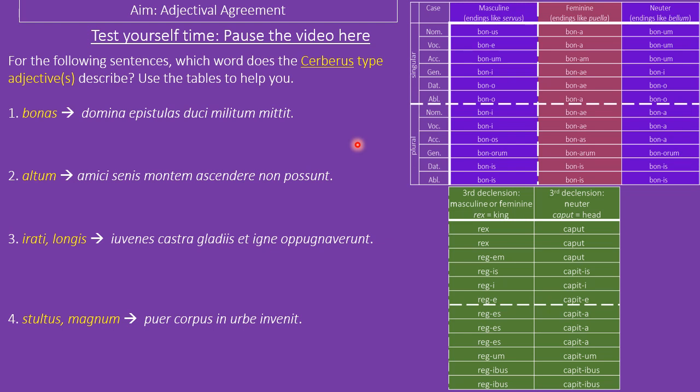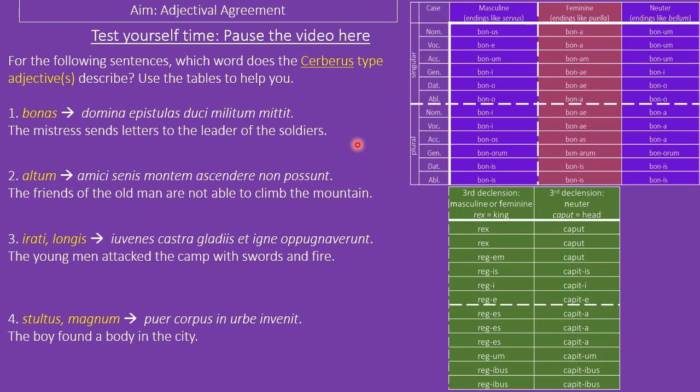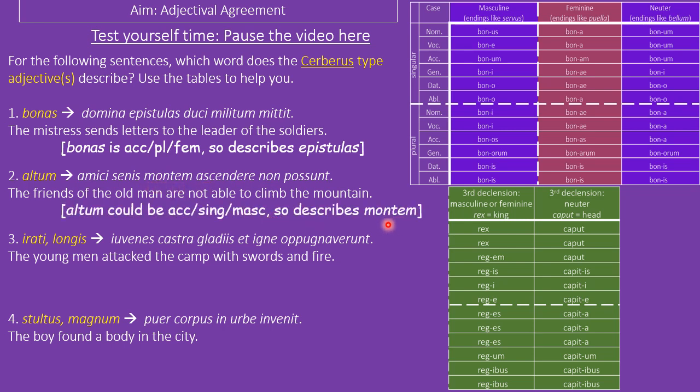3, 2, 1. If you didn't, or you were struggling, here's a bit of help. Here's the sentence without the adjective added in. You might now be able to work out what bonas must describe. 3, 2, 1. Okay. Bonas is accusative plural feminine, as we can see in our table. The only thing in that sentence which is accusative plural feminine is the word epistulas. They happen to have the same ending. That makes life easy. Altum could be a couple of things. It's either neuter, nominative, vocative, or accusative, both of them singular. In that sentence, there's only one thing that could be accusative singular, and that would be the word montem.